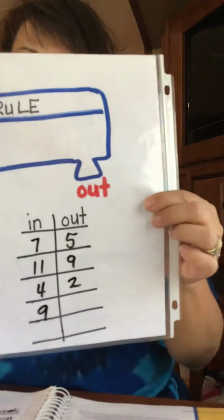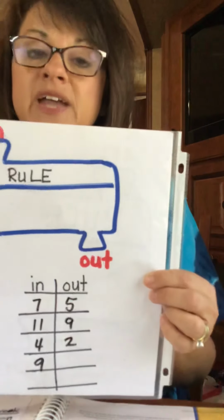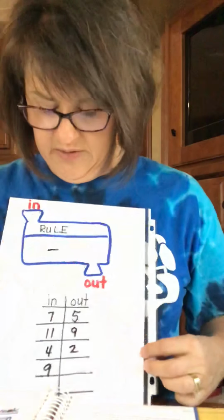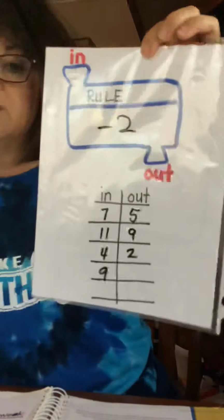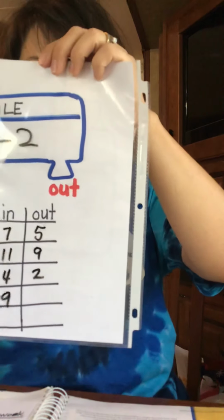All right, so if I go in with a bigger number and I come out with a smaller number, I know I have to be subtracting. I have to be taking away. So this rule is going to be a takeaway one. So if I go in with 7 and somehow I end up with 5, what did I take away? I took away 2. This time the rule, instead of adding 2, is take away 2. So 7 take away 2 equals 5.